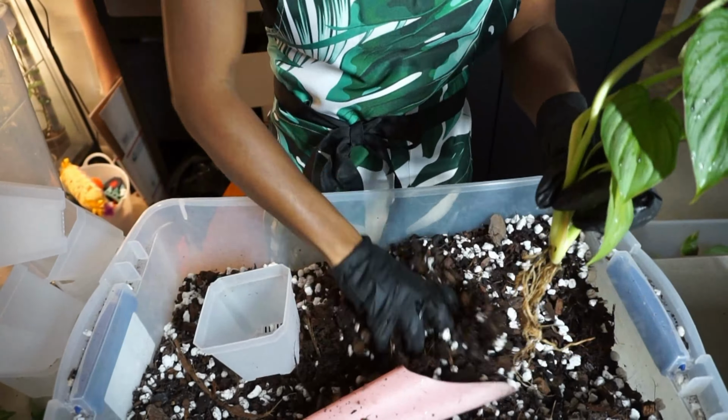Now this is exactly why I unpot all the plants and repot them. You don't know what you're gonna find once the plant is unpotted, and in a situation like this, a few other plants were not that great, so they're gonna have to stay with me for a while before I can list them on the site. It's basically just quality checking the plants.